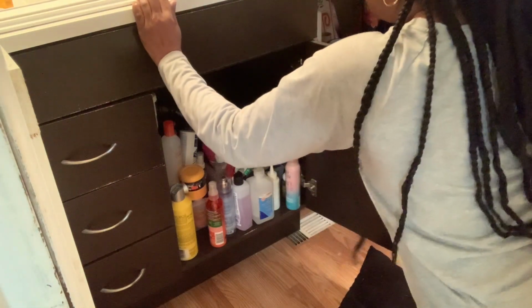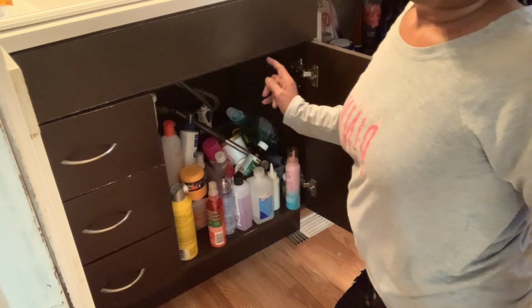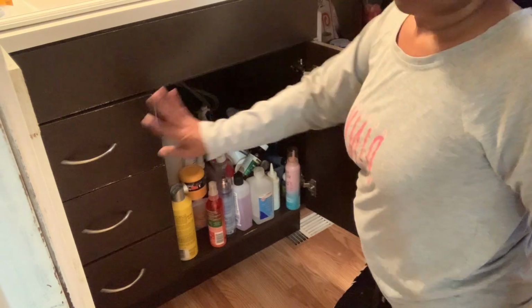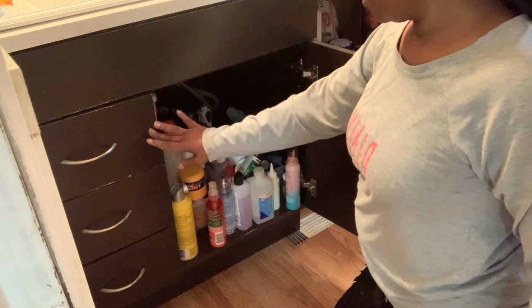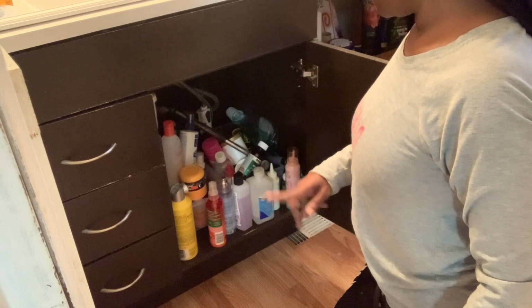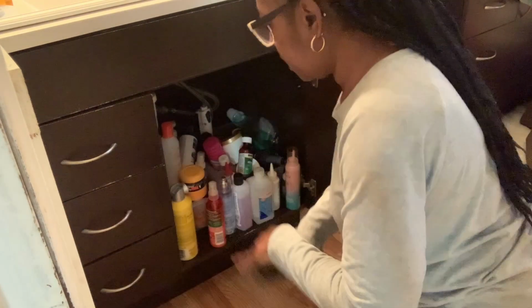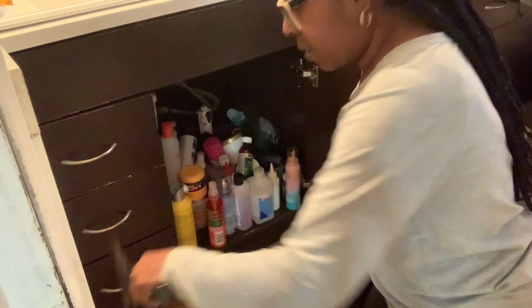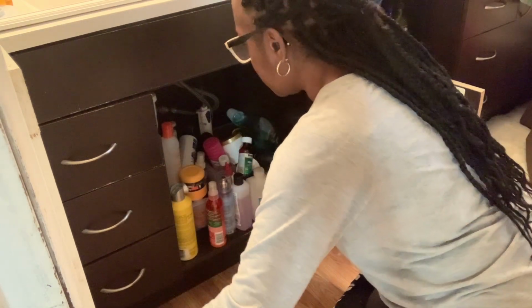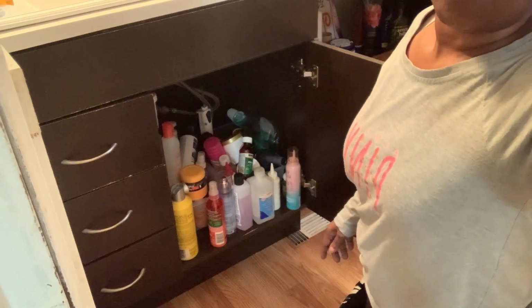Today I am going to be cleaning out my bathroom cabinet and these drawers. I seem to do it every year or every 2 years, and I don't know how it still keeps getting cluttered. Why I have a hammer in there, I don't know. I decided that I was gonna hop on today and get this all cleaned out.